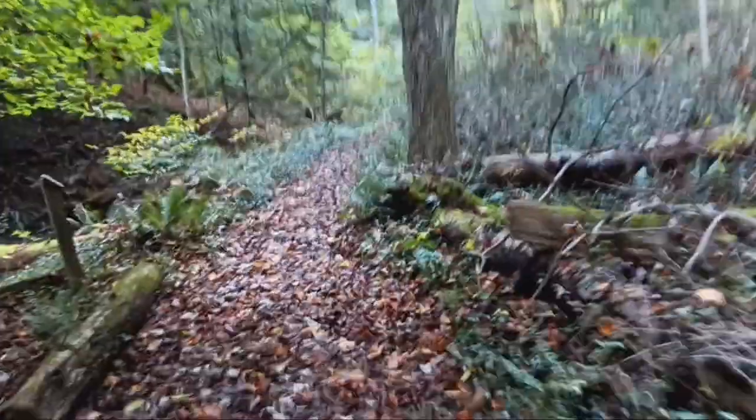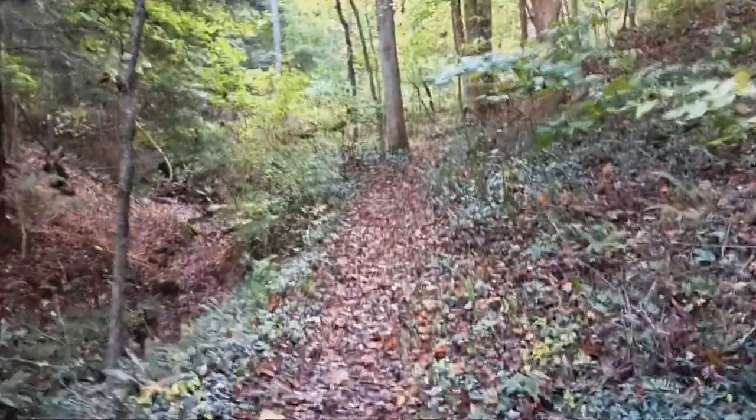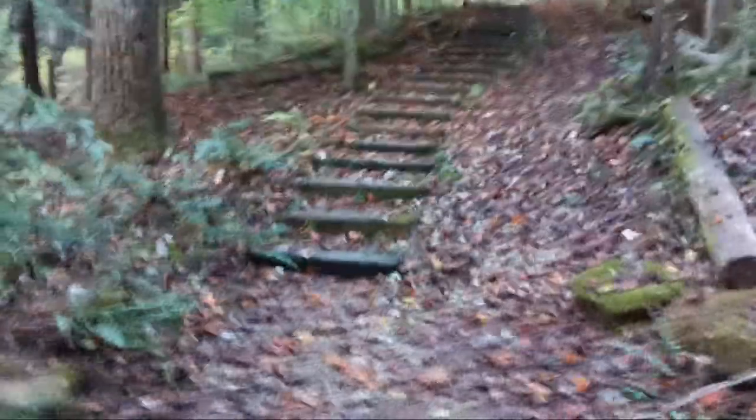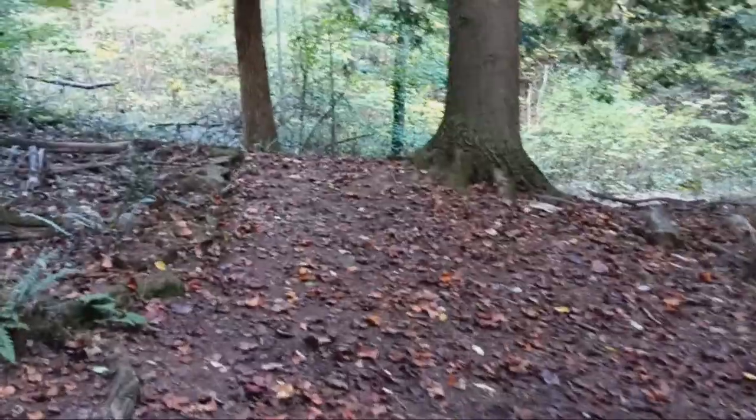Both are a loop, but somehow this one connects to the other one. Okay, we'll be back. You're gonna come to this spot here, whichever way you go, and you've got four trails coming together. One, two, which one we just came off of, three, four. Now, we came off of that one there.